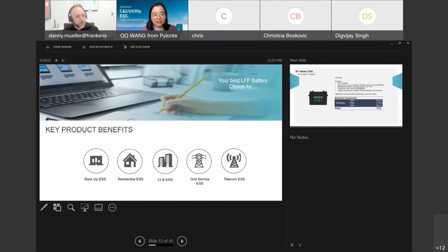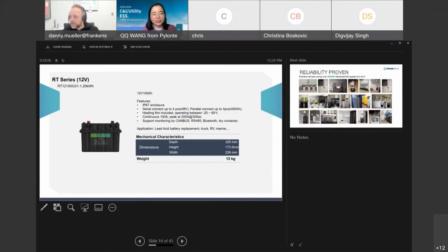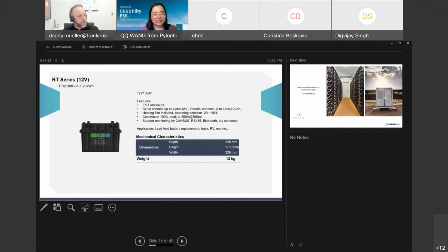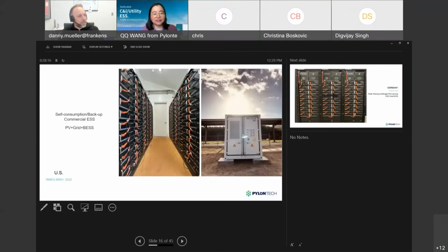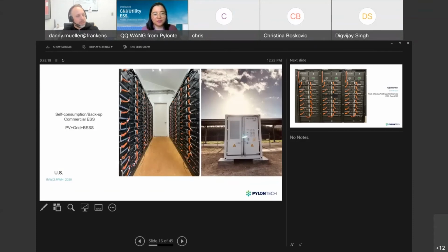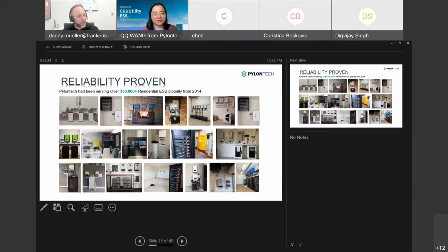Next page. Okay, Alex will do this. This is just an introduction of the 12 watts. Then all the rest is just project development. Alex will go into this in just a couple of projects here.